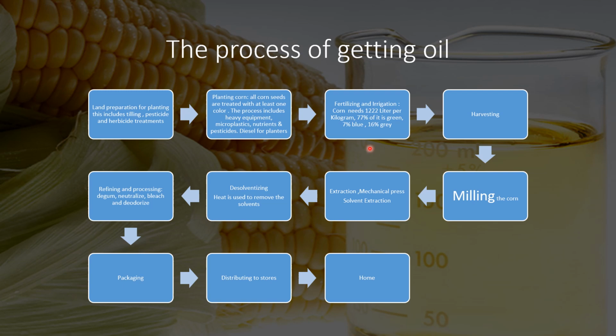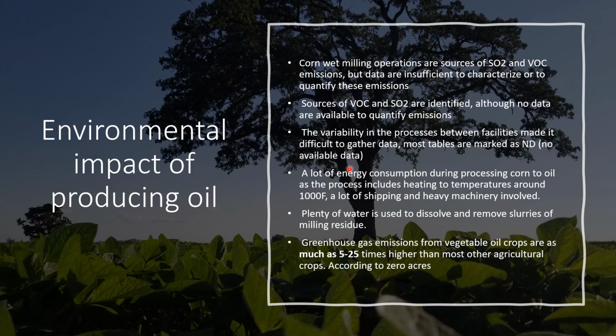Now all this process is very complicated. The beginning of it is the same as for potatoes. It's just the change in the amount of water needed. The nastiest part is the milling, as I will tell later, because milling is a very lengthy process. And I go to the environmental impact, which is the milling.